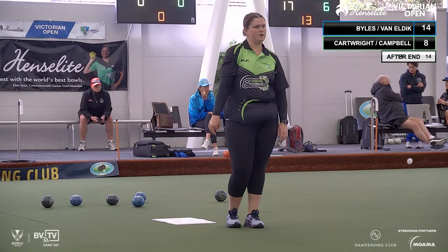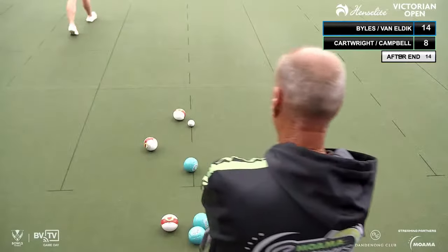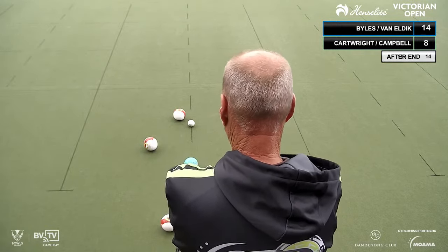So Liv Cartwright, while she doesn't hold shot, has probably got second prize by making sure she's got everything behind. Certainly dialed in her line. There are three of them there.